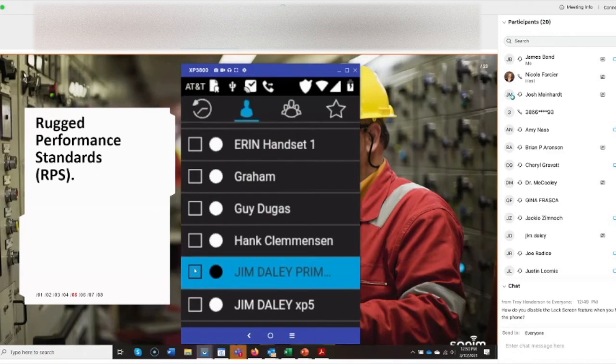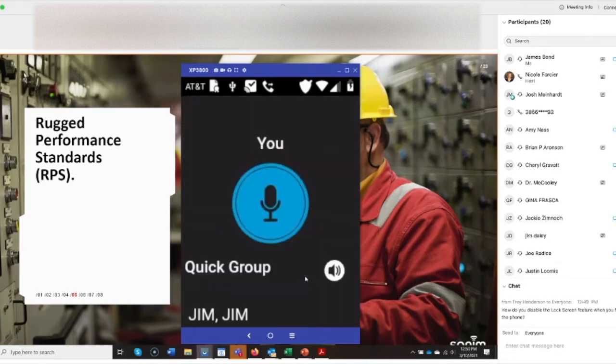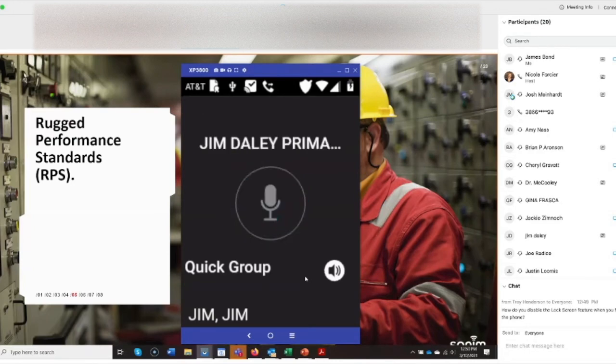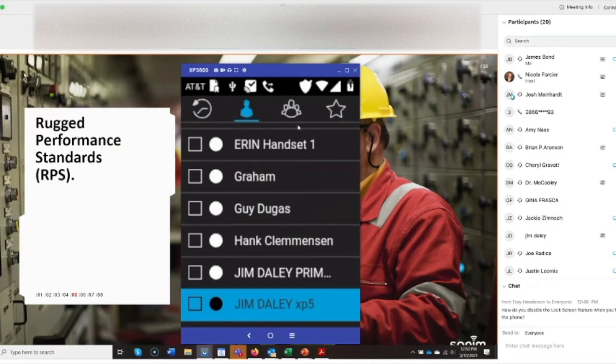If I need to do a quick one to a couple of people, just because I'm here, I can highlight a couple people, and I'm just going to use both of Jim's phones because they're here. Now, if I press that button, check, Jim, let's do another one. Copy that. So you guys can notice that down here, I've actually sent that message to both of Jim's phones. So if you need to make a quick call to a couple of people, you just multi-select the people that you want to call. That's a quick group. This icon over here is going to be for your set groups that are set up to the account.